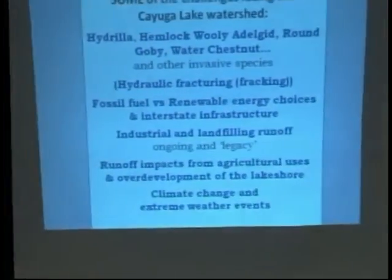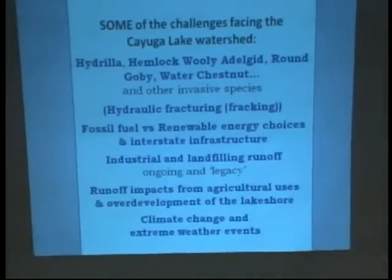And then runoff impacts from farming uses and overdevelopment of the lake shore. People who put too much fertilizer on their lawns, and then it rains and runs into the lake. Oops, that causes problems. And then we've got these new elements of climate change, extreme weather events, all the storm water that we are not ready to handle. And then there are the emerging contaminants, like microbeads in your scrubbers for your face and your toothpaste, and then things like realizing that the pharmaceuticals that we consume, the caffeine that we consume, one way or another, some of that may be getting into our water.